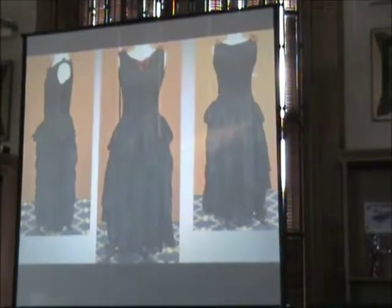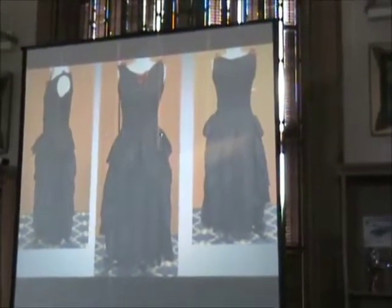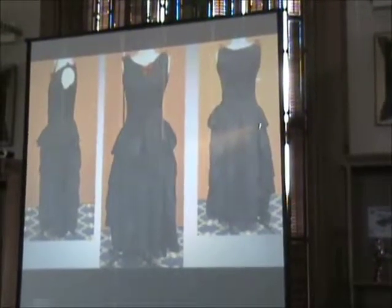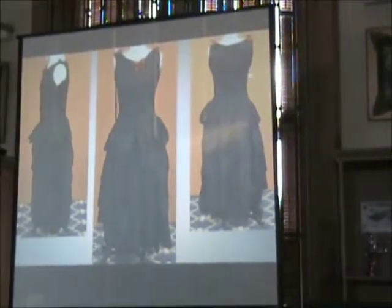Each one of these petals is individually sewn on. These are not like layers. Each one is sewn on. And it just looks like fun, doesn't it?